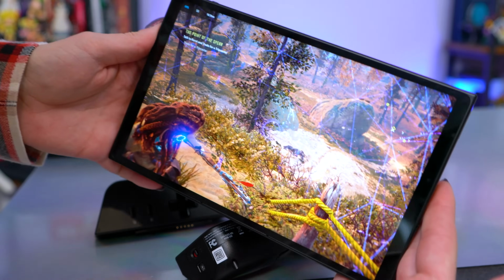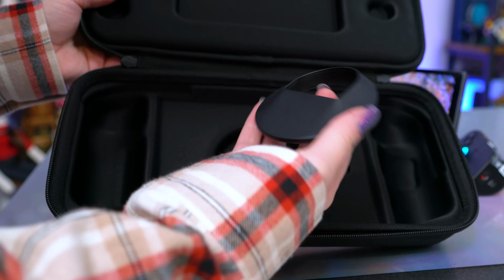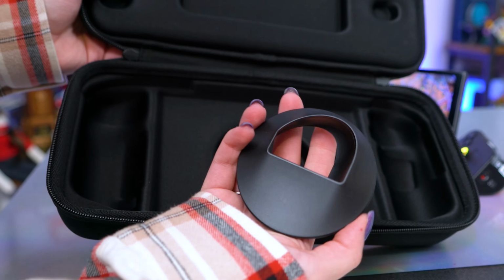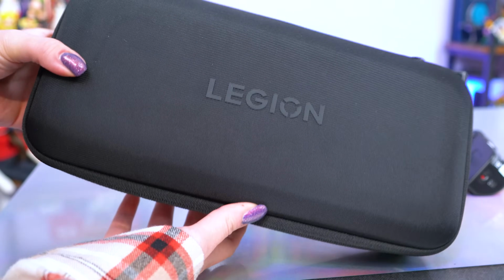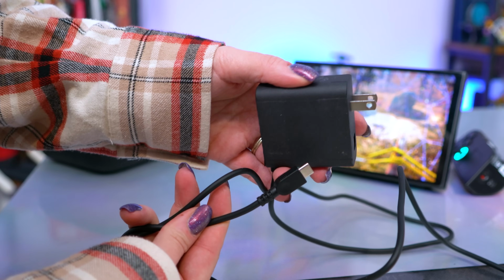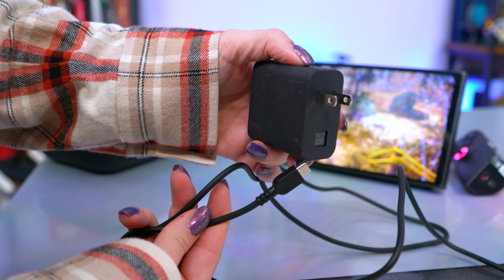Okay, I'm liking this so far, but are there any downfalls? Yes, but I think the issues are similar to many of the handheld gaming consoles that we have today. So the Lenovo Legion Go is Lenovo's first generation handheld gaming platform. In the box, you get the Legion Go, a desktop dock for one of the controllers that can turn it into an FPS joystick. There's also this nifty molded case and a power adapter, which does not fit in the case, so that's kind of annoying.